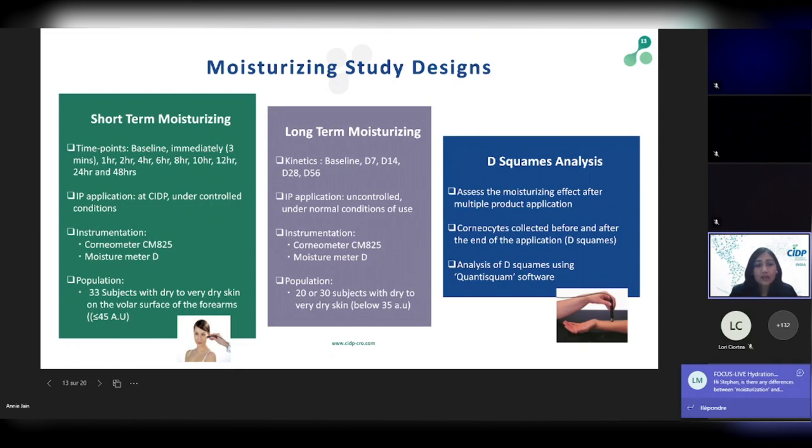Long-term moisturizing studies can be done by assessment kinetics at baseline, days 7, 14, 28, and 56. Here, the IP application is done under normal conditions of use, that is by the subjects themselves at their respective homes. Instrumental evaluations which can be done are corneometer, moisture meter D. In addition, we can also include tevameter to assess the skin repair benefits of the product.